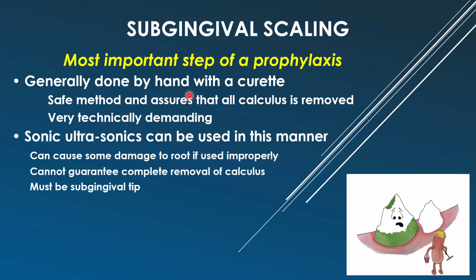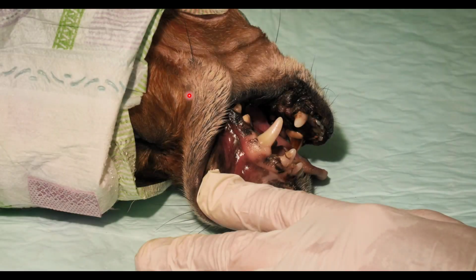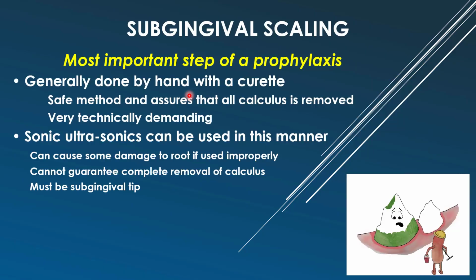Okay. Now that you've finished your supragingival scaling, we're going to move on to the subgingival scaling. This is the most important step of a prophylaxis, by far and away. If you're not cleaning up underneath the gum, you're not doing anything at all.